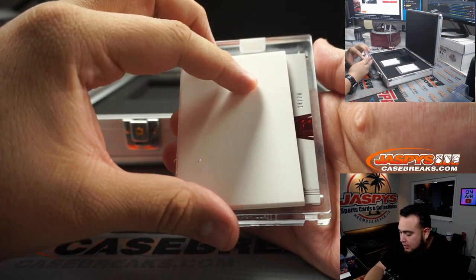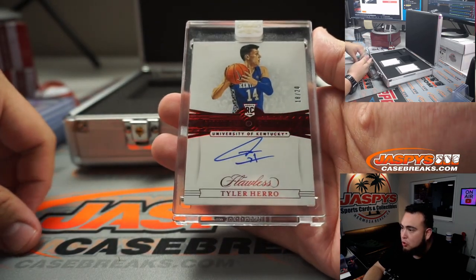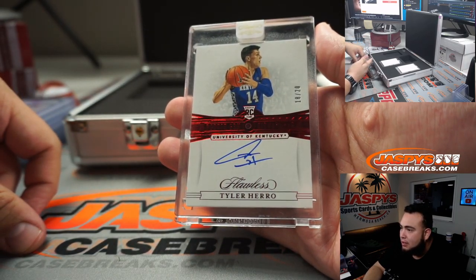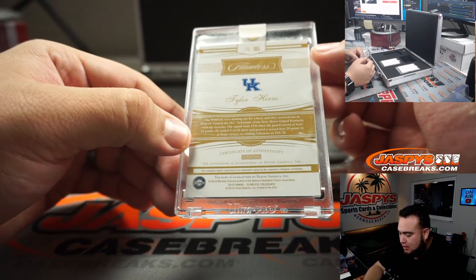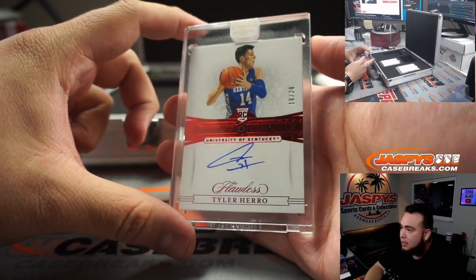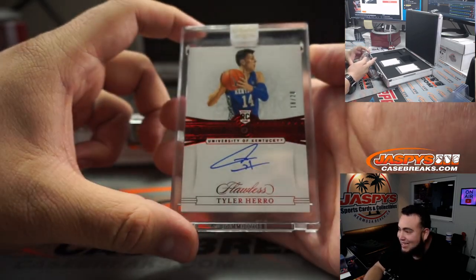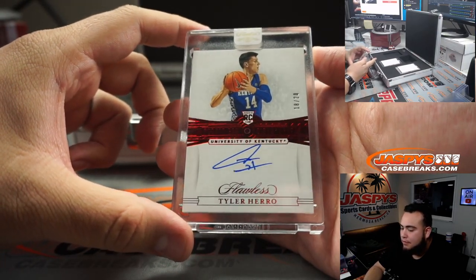First one we got is 18 out of 20, and that is Tyler Herro. Ruby and autograph. Kentucky. Very nice. Ruby, guaranteed by Panini. And that is 18 out of 20. Couple off the jersey number. Very nice card.